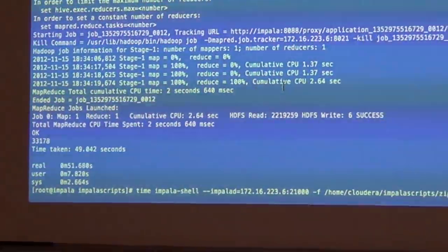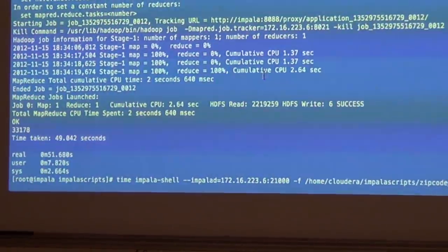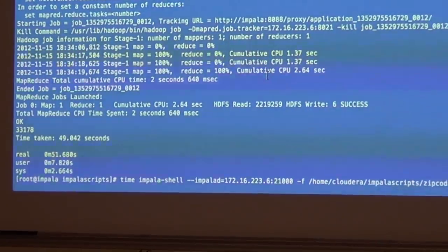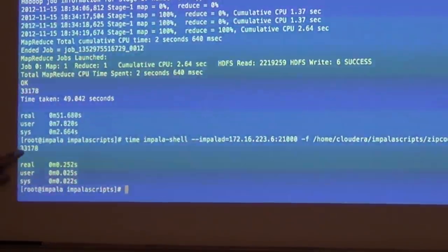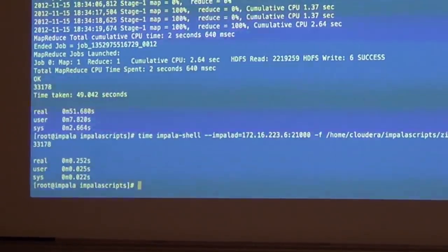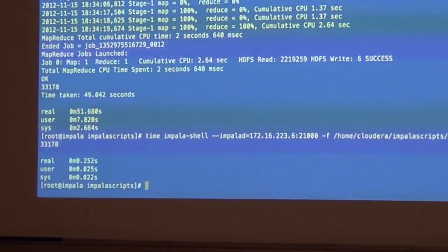So I'm going to run exactly the same file in Impala, and what it's doing is connecting to the Impala D process running on the laptop. And it's done. So again, you've got the really cool results: 33,178 took 0.2 seconds to return the results. That's doing exactly the same query as Hive, but it's just accessing the data directly.